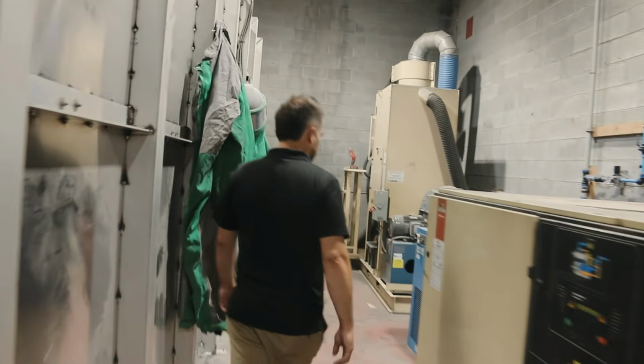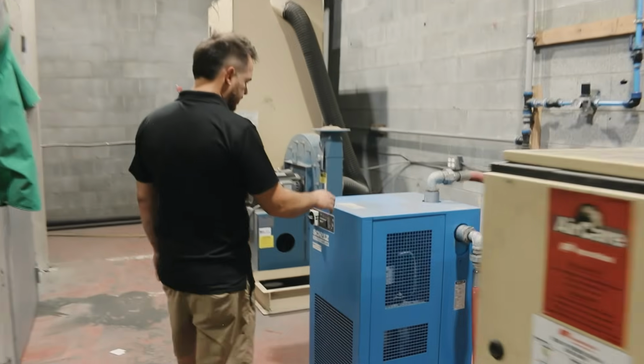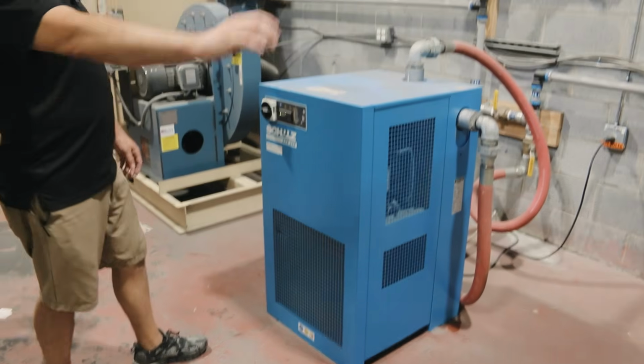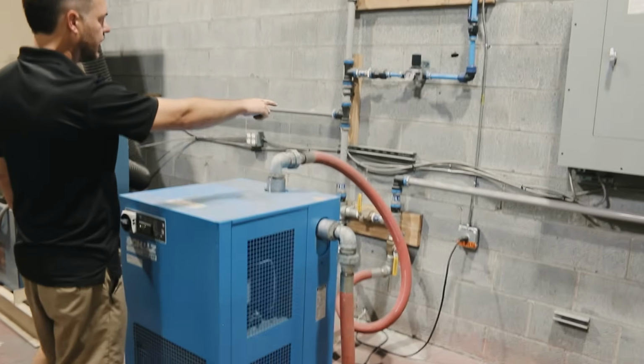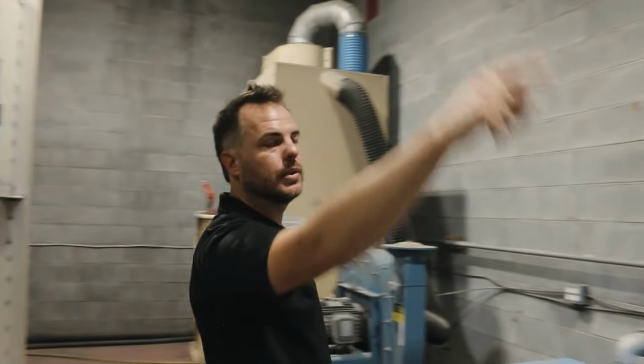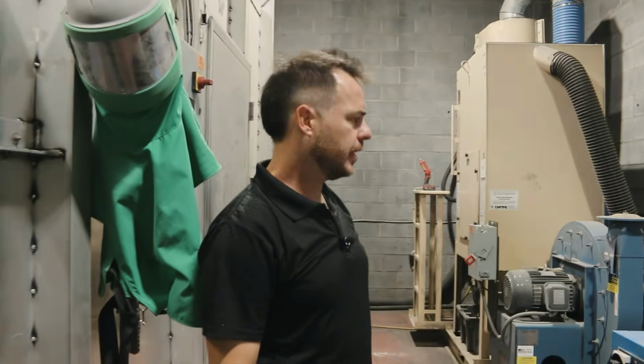The dryer gave out, so we got this new dryer here. So basically this keeps all the moisture out of the air. So you can see that the air lines come through here, come through the dryer, and then they go to the media blast station, the powder coat area, and then the blue pipe, they go to the factory over there.